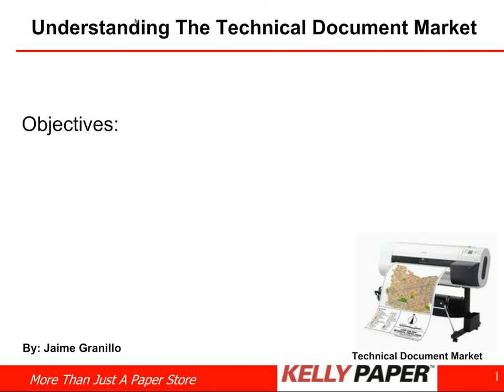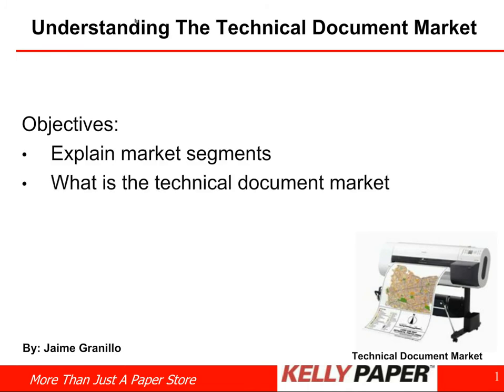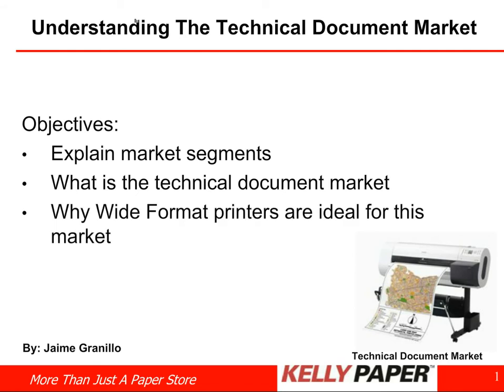Here are the objectives. We will explain the market segment, then what is the technical documents market, and why the wide format printer is ideal for this market.